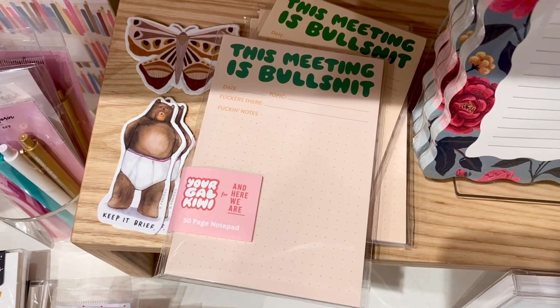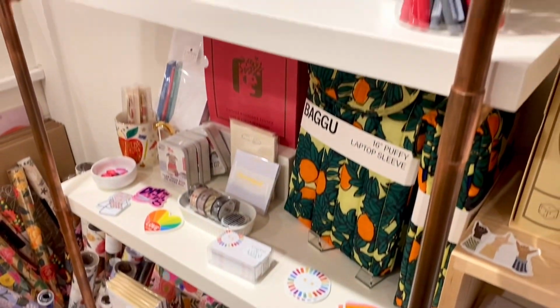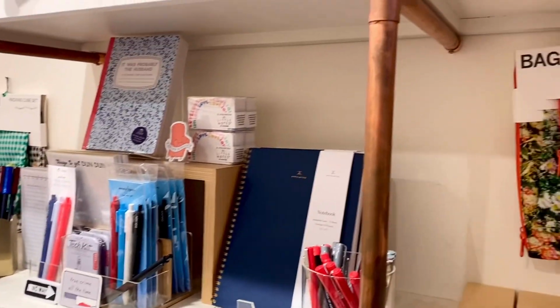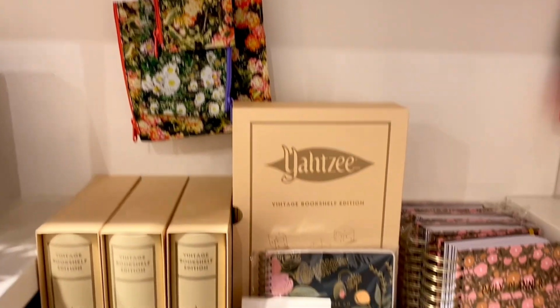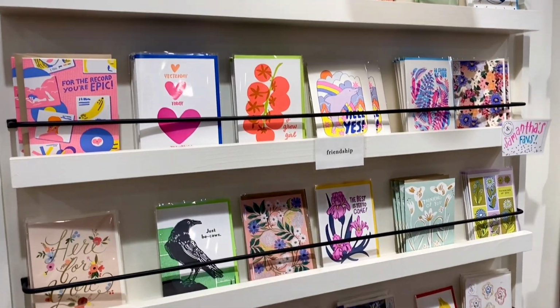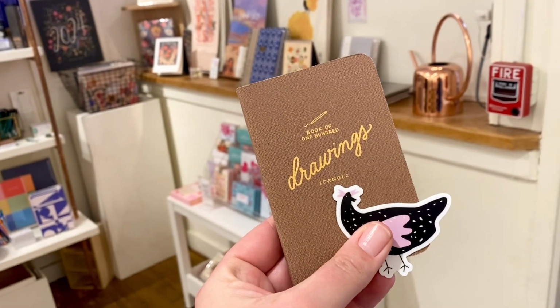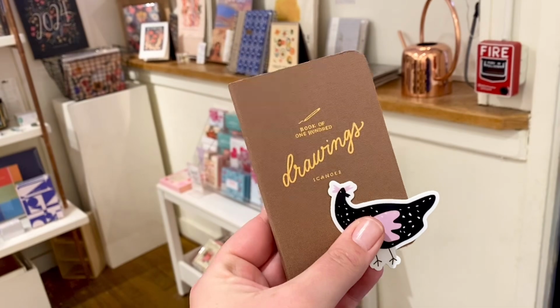And then they just had some fun things like that memo pad and just so much fun stationery, notebooks, pens, cute stuff that you just want to fill your shelves with. Lots of beautiful cards as well. I'm not really a card giver, so those don't appeal to me, but this is what I got from that one.